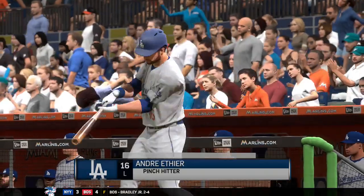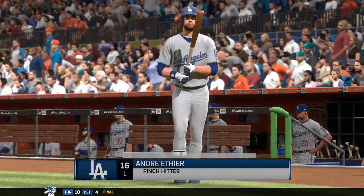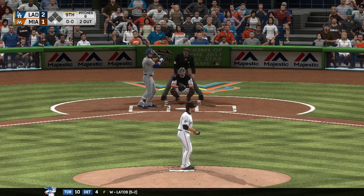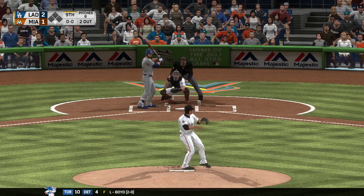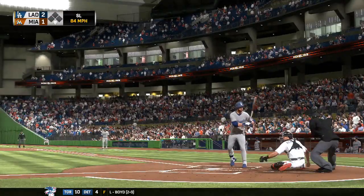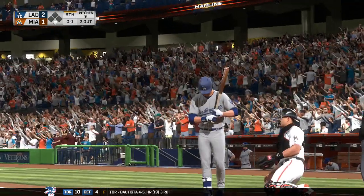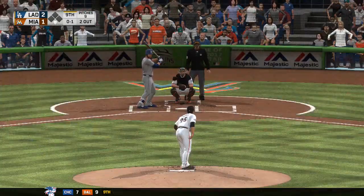Andre Ethier will get the call here as he'll hit for the pitcher. Number 16, Andre Ethier. And the 34-year-old veteran looks at a called strike. It's 0-1. He'll enter play here with an average just over 250, 2 home runs and 16 RBIs.